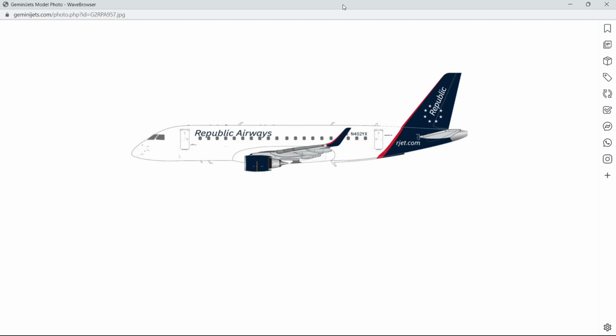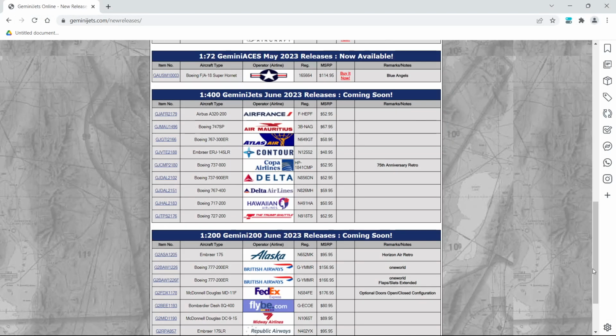Columbus, because both Delta and American operate them. I don't think Delta operates any of the house liveries for Republic, but we do get a lot of Republic flights for Delta, so I will probably include it in some of them. But besides that, not much. It's a very nice release at November 402 Yankee X-Ray.